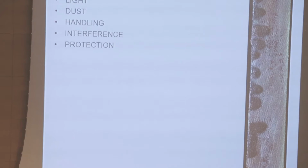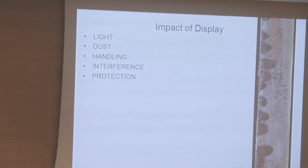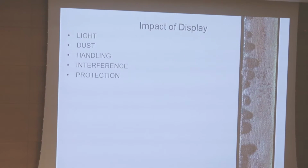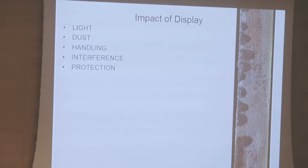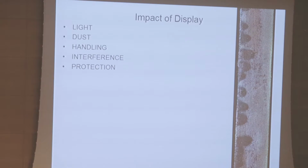So these are the key factors affecting these works on display, and they should hold no surprises. However, they're worth stating for these particular works, as these works are all visibly affected by these factors, and I'll give a few examples shortly. So we've got light, dust, handling, interference from the public, and protection, layers of protection.